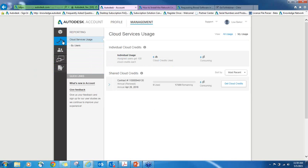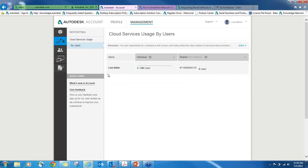Again, reporting, that's where your cloud usage is, and you can even break it down by user. So this is a general page by user. Again, I'm the only one here, but you would have your list of users that have access to these services, and it would show what they've used of the shared. See here it says individual 0, i.e. I don't have any individual credits. For the contract shared, there are none used. That's, I guess, what it should look like. If someone asks what if it shows individual and none shared, we can address that if they want to give us a call.